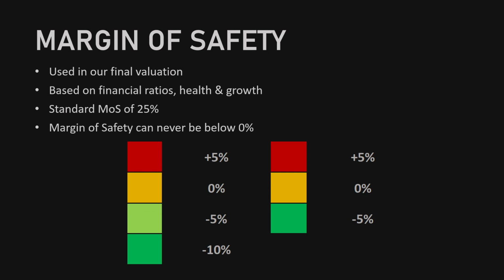When we're using 4 colors in a scale, bright red will mean a 5% increase, orange will mean no change, light green will mean a 5% deduction, and bright green will mean a 10% deduction from a margin of safety. When we're using 3 colors, bright red will mean a 5% increase, orange will mean no change, and bright green will mean a 5% deduction from a margin of safety.